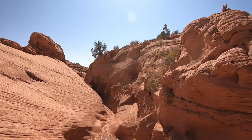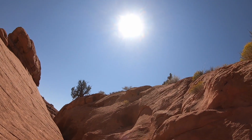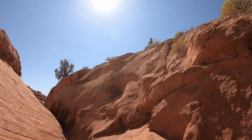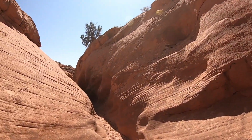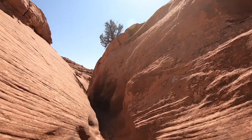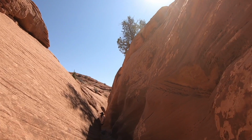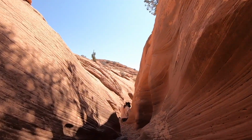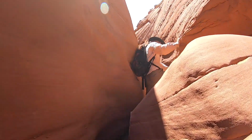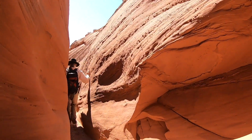All right, here's the entrance to Spooky Gulch. Yes, that is the sun, and yes, it is hot out here. Do a butt drop. To enter Spooky Gulch, we had to scramble over some rocks, including this big one right here.